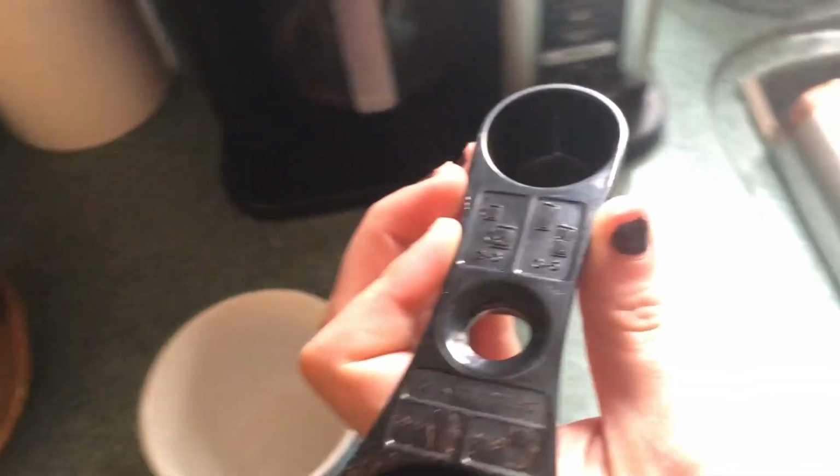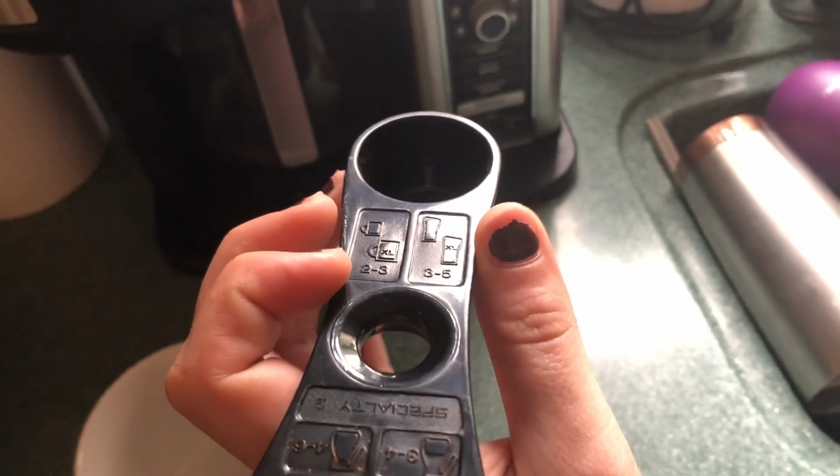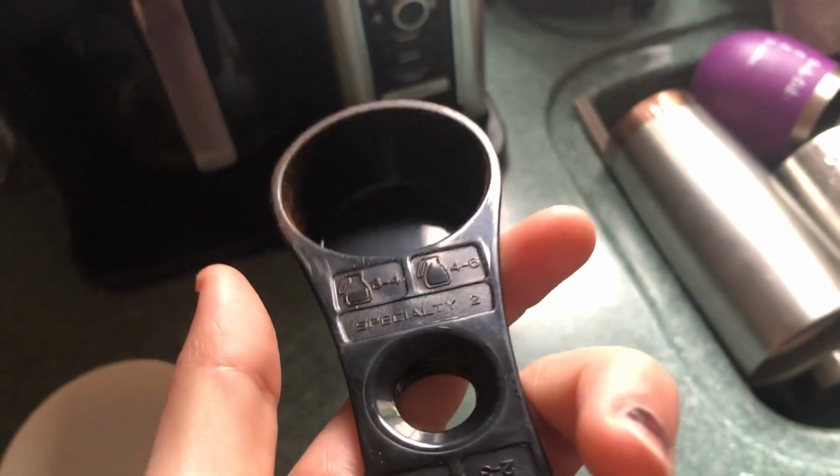It comes with this little measuring cup. If you're brewing just 1 cup of coffee, you do 2 to 3 cups. If you're doing a travel mug, it's 3 to 5. And then it shows you if you want half a pot or a full pot, how many scoops of coffee grounds to do. I'm only gonna do a cup today.